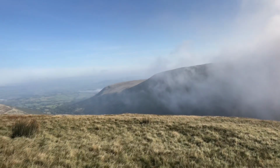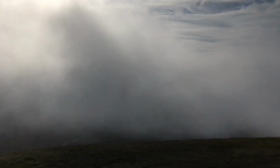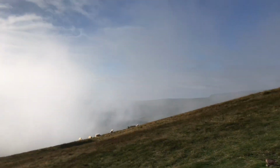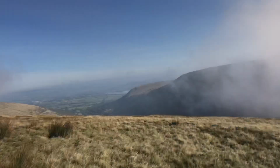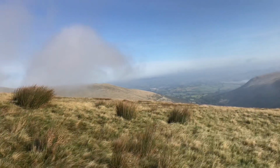Just as quickly as it appeared, it's disappeared. Little gust of wind, put it all away. You can see for miles again.